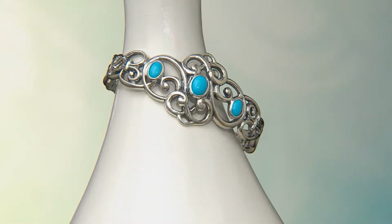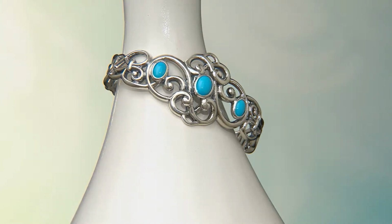And I love what you said earlier. You reminded us, QVC has a reputation. We've been at this for well over 25 years. And we say it's Sleeping Beauty Turquoise. It is Sleeping Beauty Turquoise.